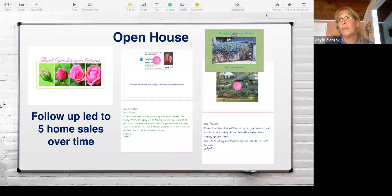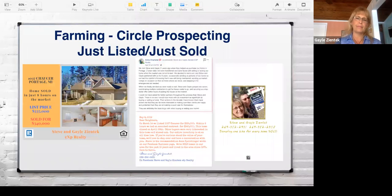She bought that home. I worked with her mom to buy a home. Her babysitter purchased a home and then they moved. So really it led to 5 sales over time because I was in the habit of sending cards. So think about this: at your open house, take a picture of the front of the home. If you can get people to sign in and give you their address, or maybe you have to be a little more of a detective afterwards to find out where they live, stay in touch. Send out cards as a follow-up.